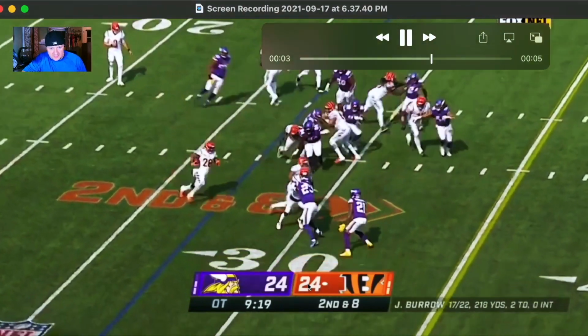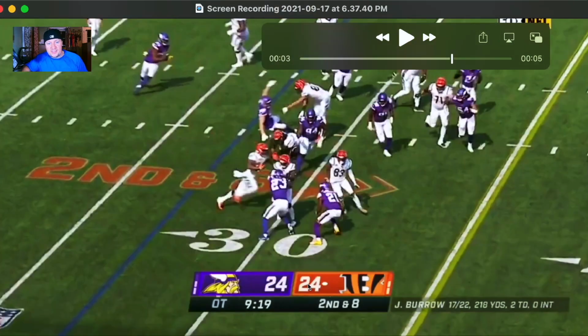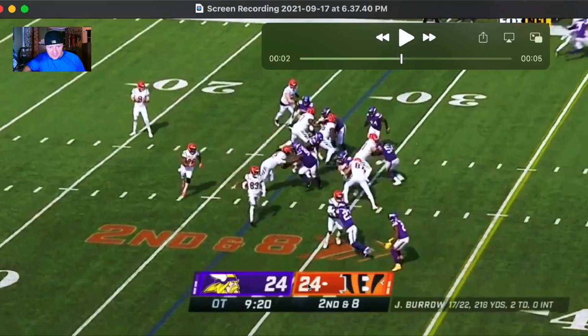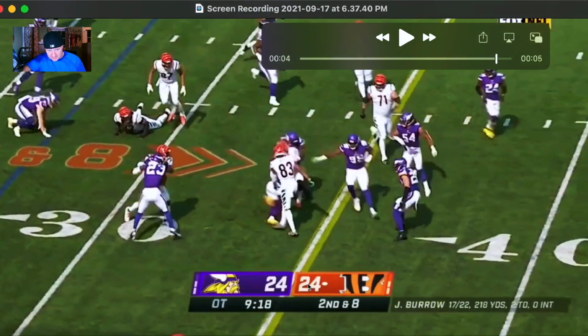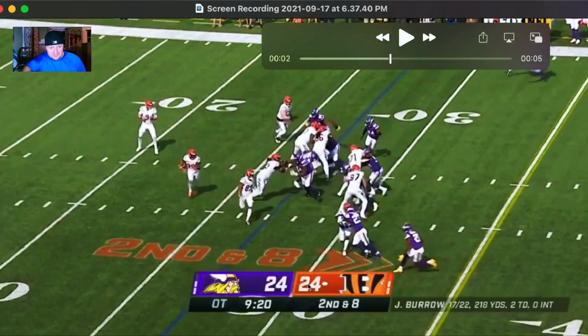But what you see out of him is him take what's given to him, maximize that opportunity instead of being indecisive, instead of trying to stretch things out. He takes what's given to him. He lowers his shoulder, leans forward, gets an extra half yard, yard and a half, whatever. And really, it's just sound football. Lowers his shoulder, puts some boom. Just getting you another yard or so there. And he's just dragging them forward.